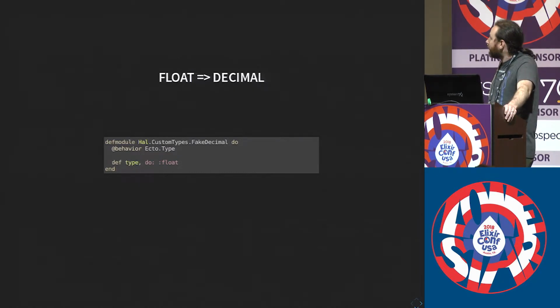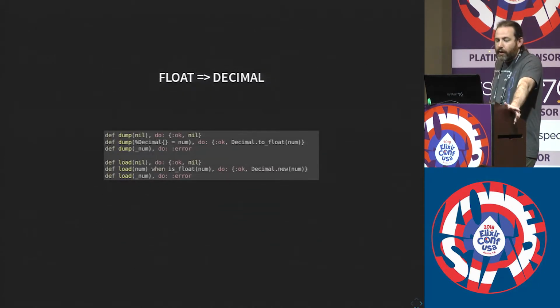It just implements the Ecto type behavior. The type is float because that's the underlying database type. Dump and load are actually pretty trivial. We have to special case nil because nil's not a number, but it is a database value because databases are terrible. Other than that, we basically just lean on the decimal library's built-in conversion functions.